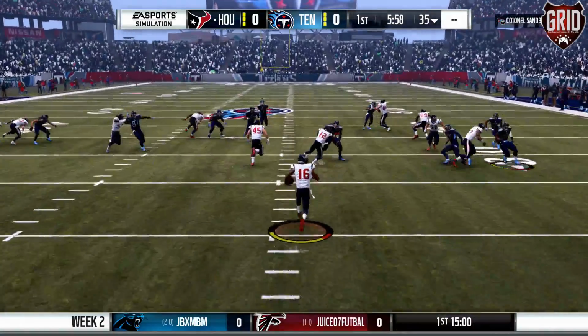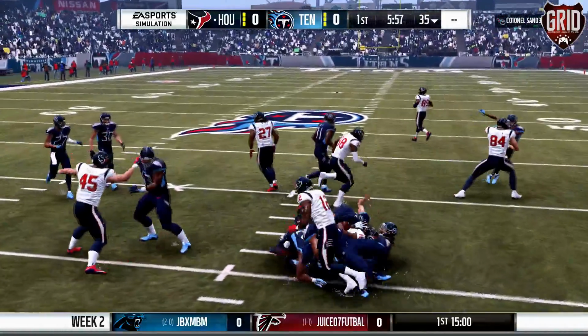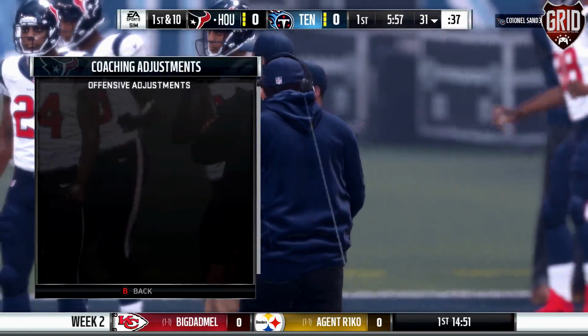This will be fielded at the 8. And nice work on the return as they'll start their drive just past the 30-yard line.